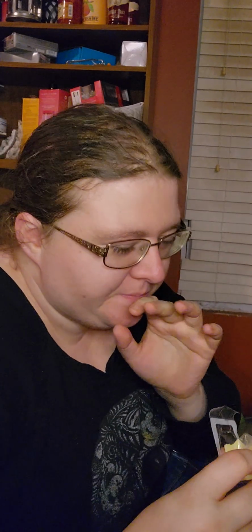Okay. This is cheddar with whiskey. Wow. As soon as I opened it, I could smell the whiskey. It really just tastes like whiskey. It's actually really good.